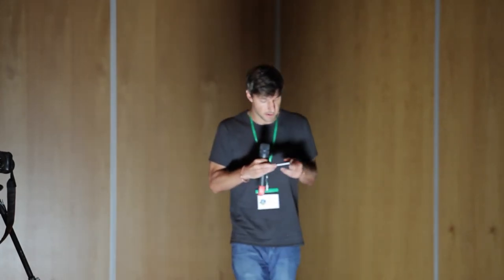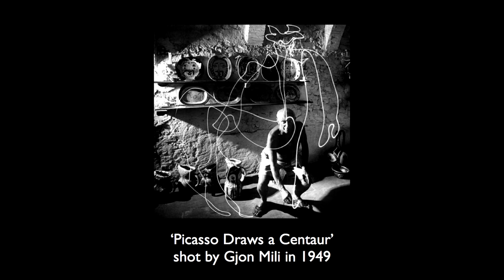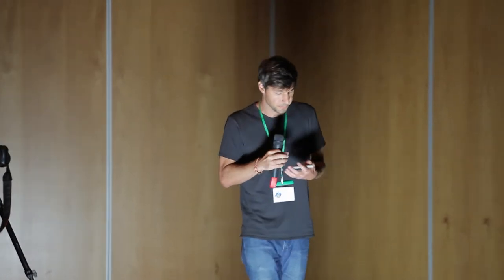So, this is the image that first got me curious about light painting, and you can change the slide, please. It's Picasso drawing a centaur. Basically, I stumbled across this image in 2007, and I asked one of my friends, who was a photographer, how this was done. And he explained to me long exposure photography.